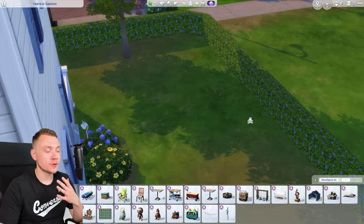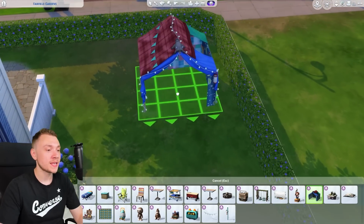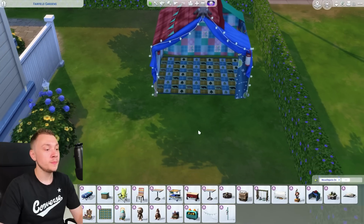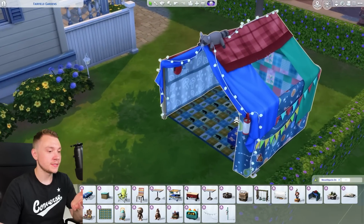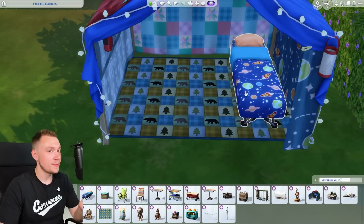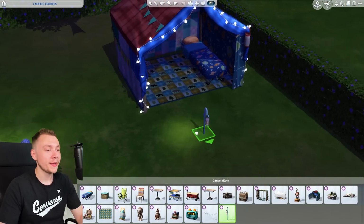One of the biggest criticisms about kits, and rightfully so, is that they come with no gameplay. The Little Campers kit doesn't necessarily come with new gameplay that we've never seen before, but it comes with stuff which is ordinarily locked behind packs. Obviously, the cool thing about it is that you can put up this little tent thing in your back garden, and you can put a little bed out there and have your Sims sleep in it. You can just turn it into a cozy little space, and it looks really pretty in the dark.